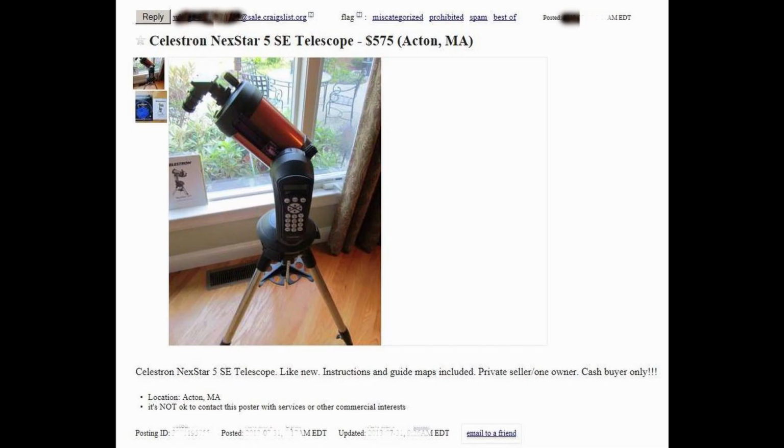Now, we're all used to seeing Newtonians turned around backwards, but how often have you seen a refractor or a Schmidt-Cassegrain pointed the wrong way? Boy, that looks strange. I don't know about you, I want to reach into that picture and just kind of turn the thing around.